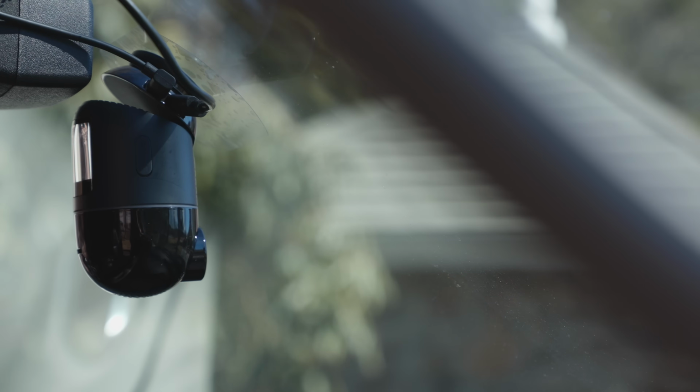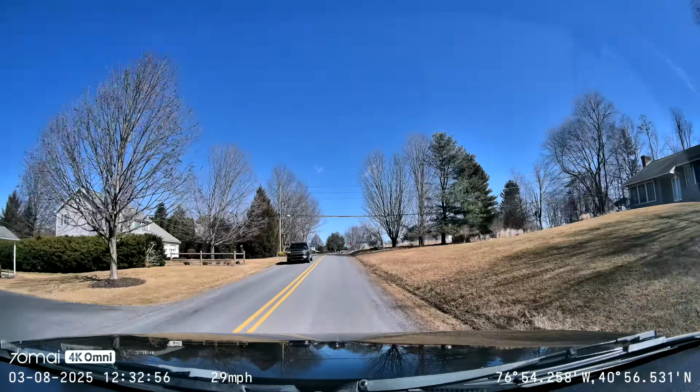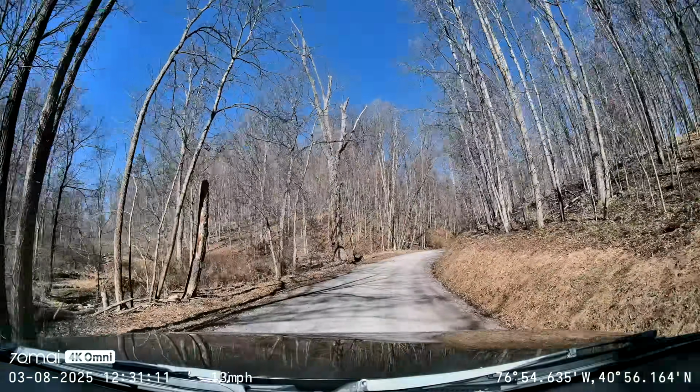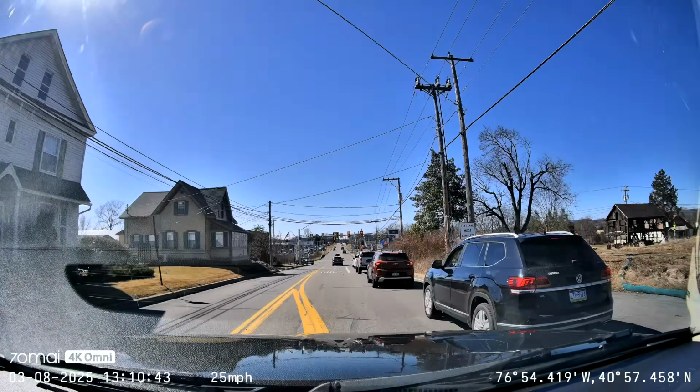Number one is that it's rocking a cutting-edge Sony Starvis 2 sensor that delivers, as you can see here, crystal clear 4K footage at 60 frames per second, giving you plenty of resolution and detail to capture all your surroundings. You can read license plates if you need to.